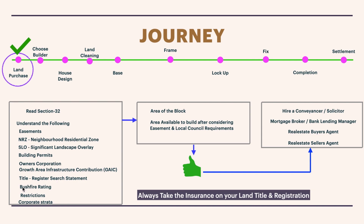Then the next thing you've got to look out for is bushfire rating, because based on your bushfire rating, the house you're going to construct will have a cost loading on top of it. The area that I bought had a bushfire rating of BAL 12.5. That had a loading of around $4,000 on my overall build cost, for a simple reason: everything on the outside of the house had to be bushfire BAL 12.5 rated, and hence that was an additional cost.